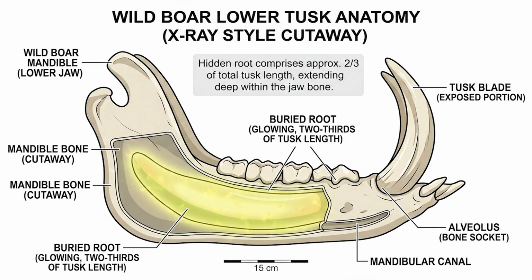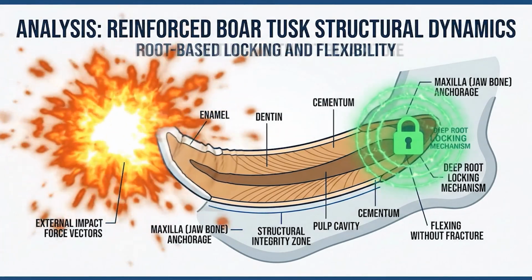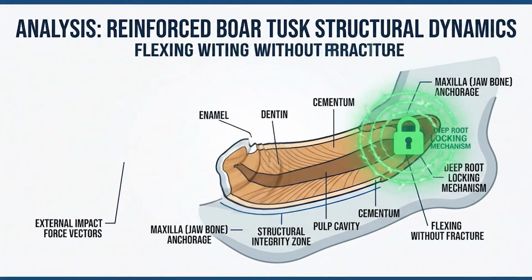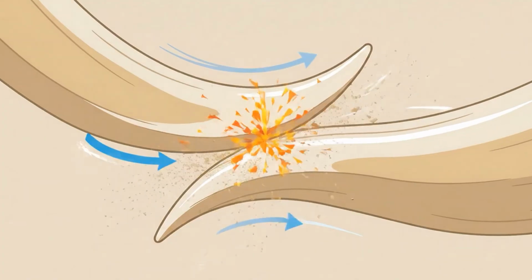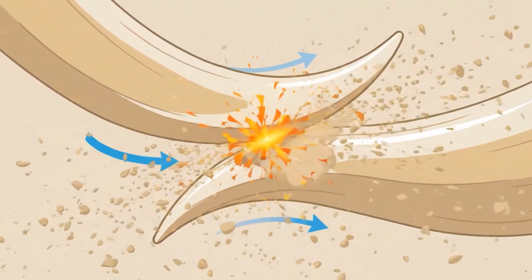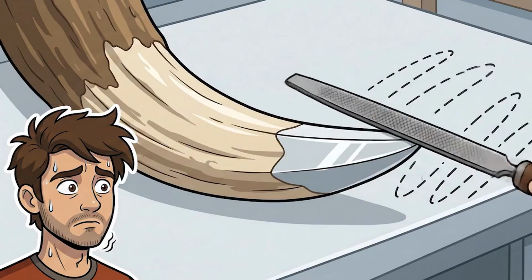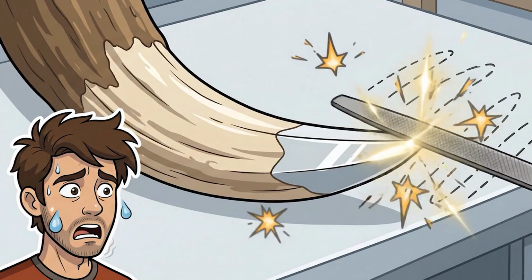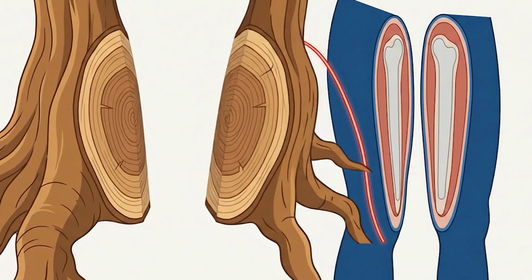2/3 of the tusk is anchored deep inside the jaw. That deep anchor is why the tusk doesn't snap when it slams into bone at full speed. But here's the part nobody expects. The tusk sharpens itself. Every time the boar opens its mouth, the upper tusks grind against the lower ones. Like a whetstone running all day, chewing sharpens it, breathing sharpens it, being angry at Dave sharpens it. The result is an edge that slices through 3-inch tree roots.